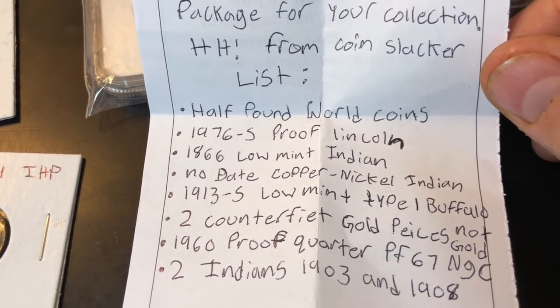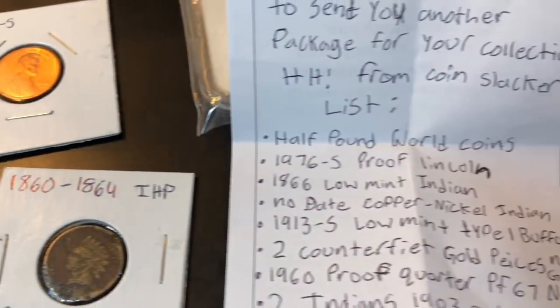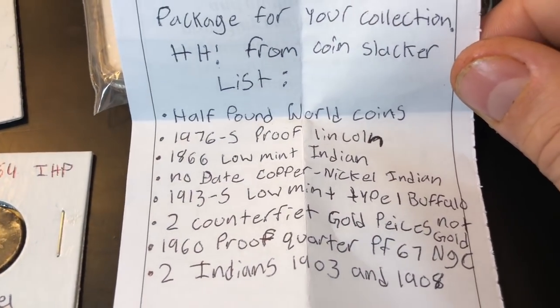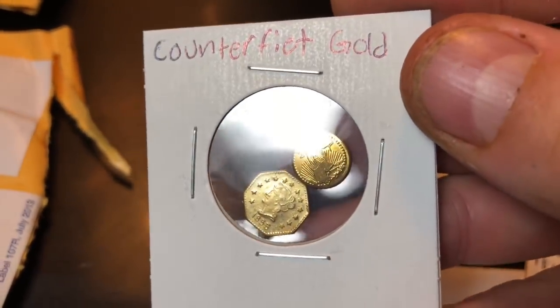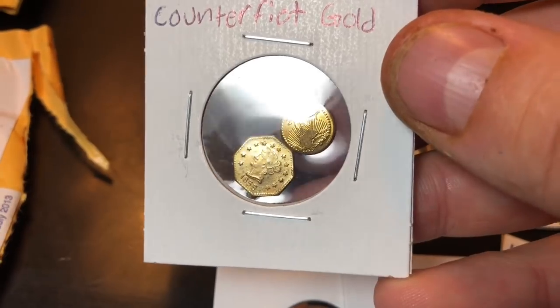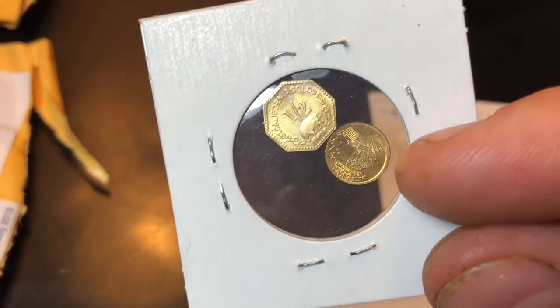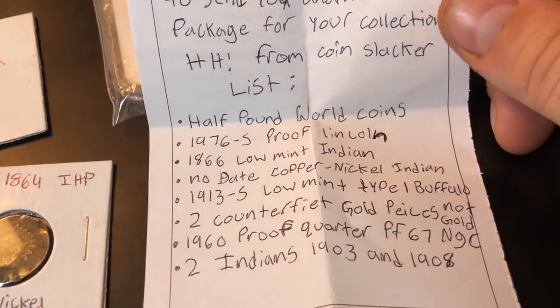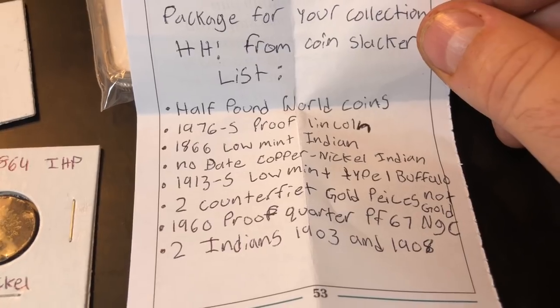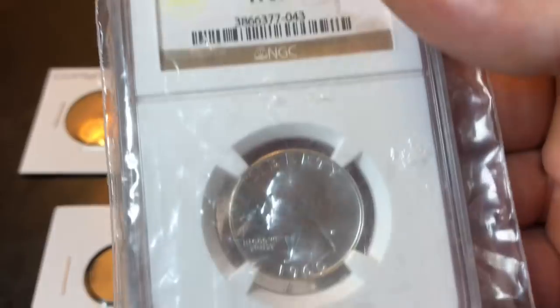"A 1913 S Low Mint Type 1 Buffalo." Up there. Oh, that's awesome. "Two counterfeit gold pieces." They're not gold. You know what? That's pretty cool though, actually. Look at that. And they're stamped. I like that. That's something different for sure. "1960 proof quarter PF67 NGC." Wow.